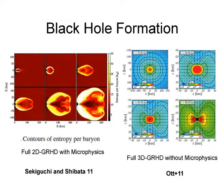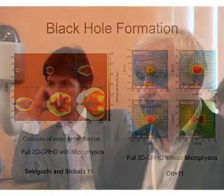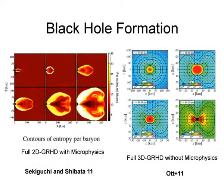In the simulations by Barkov, Komissarov, and me, a black hole is put at the center. So we did not solve the Einstein equation. Rather, we put in a black hole by assumption. We assume that the black hole is formed as a result of gravitational core collapse, and we put a black hole at the center and assume the Kerr black hole metric.